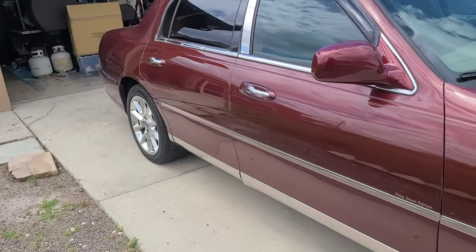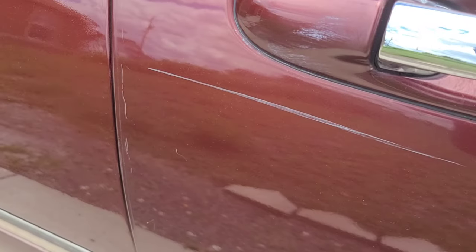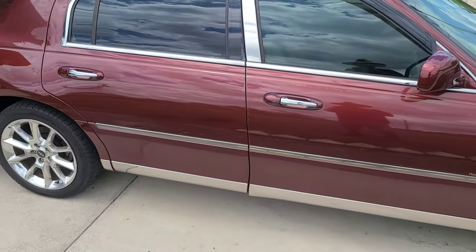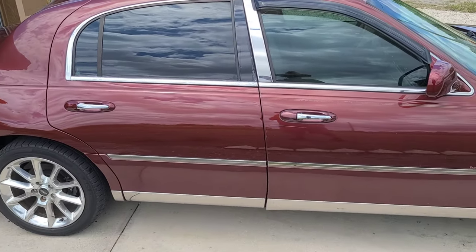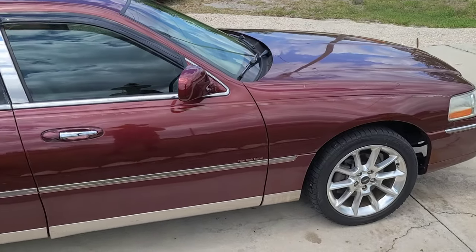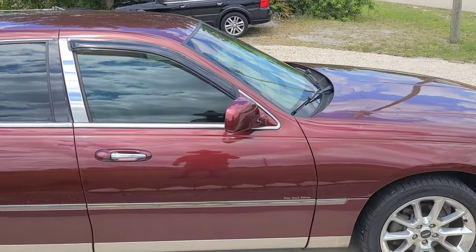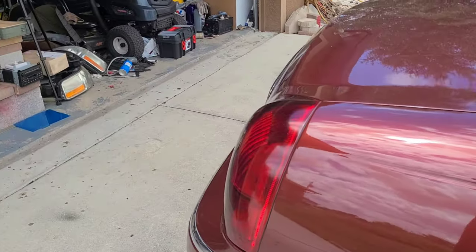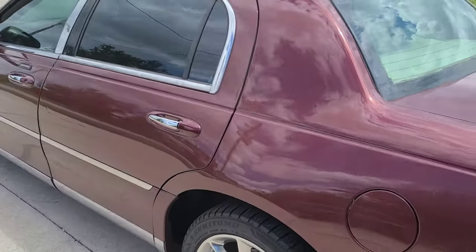But another scratch right there. It's been about 5 weeks since I buffed it. And I don't know if you can see it on camera, but in real life you can see the difference between the rear door and the front door. So she will be finished and then she will be wet sanded, buffed, just done correctly. The whole car needs to be done right. So that's where we're at. That's what we have left to do.